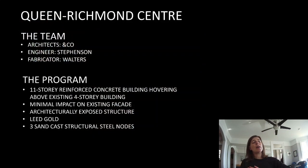So the one I'm going to talk about now is the Queen Richmond Centre, because it's in Toronto. I know all of you aren't in Toronto right now, and you normally would be, but it's in downtown Toronto. The one I wanted to just briefly mention was the Transbay Transit Centre in San Francisco that they worked on. The project came back without them involved, and I can't remember what the price was.